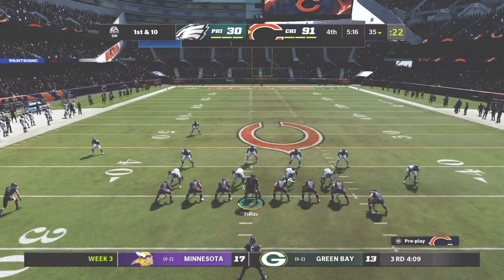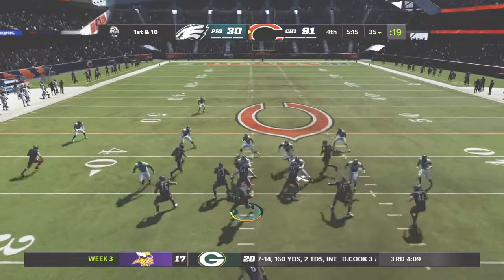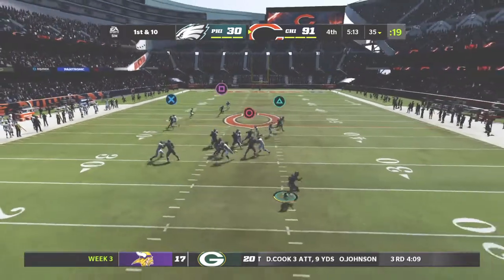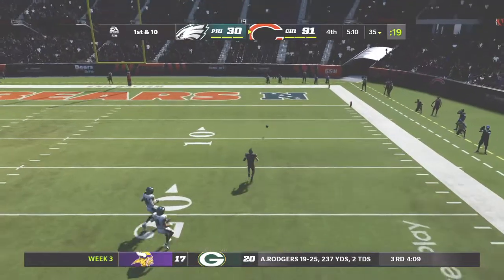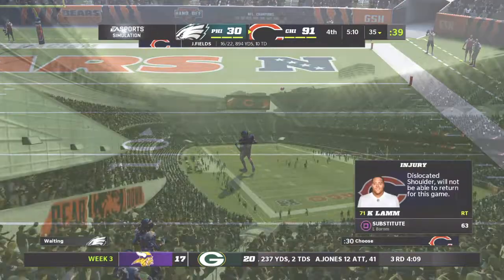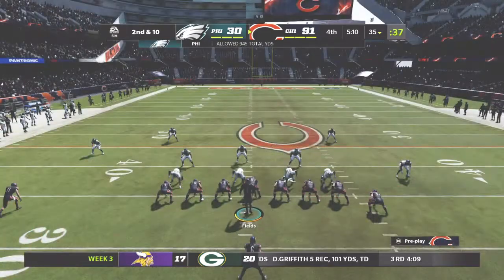Both offenses have been clicking in this one. A lot of points on the board. We'll see if that trend continues. Sliding out of the pocket. On the run, he'll let this go deep right side. And it's incomplete. Took a shot, couldn't connect. Here's 2nd and 10.